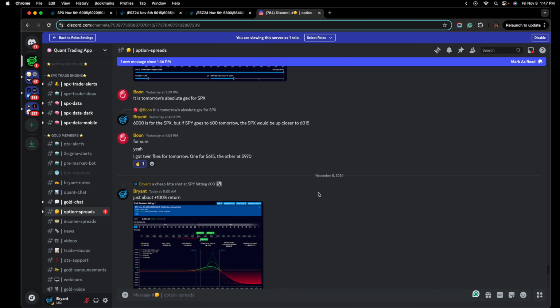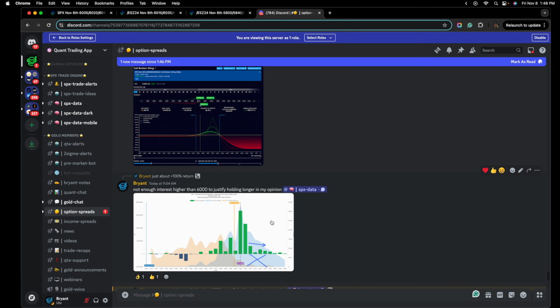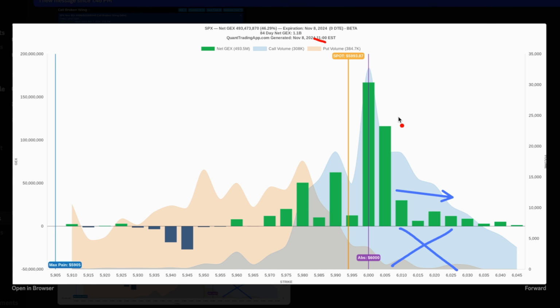I closed my trade out earlier today as it was just about 100% return. So once I hit about 100%, I was perfectly content with the swing trade. The reason why I closed that out is because at that point in time, this is 11 a.m. Eastern time, so a few hours from now, I didn't really see much activity higher than this strike price here.